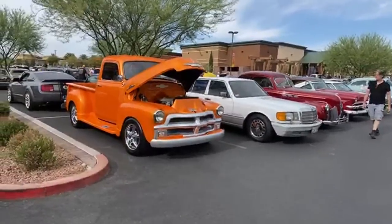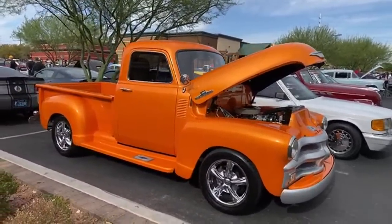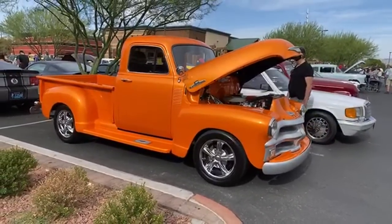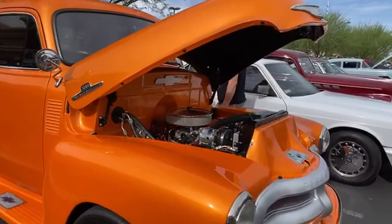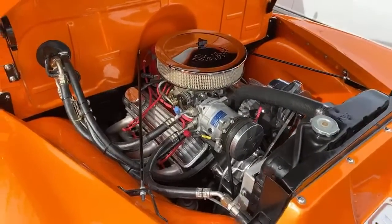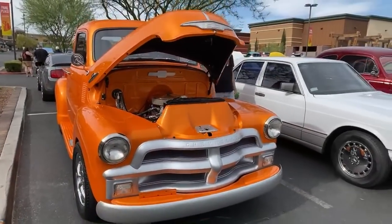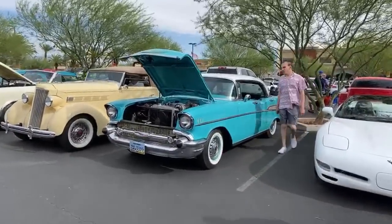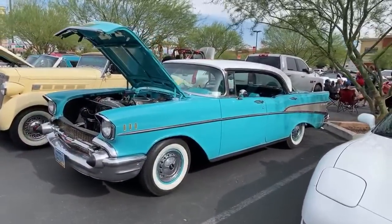Whew. Here comes the wind. How about this orange, folks? You like the bright orange? Hey, old coins. Nice blue Chevy. Oh yeah, we'll get over there. The Mordor 57. It's gorgeous.